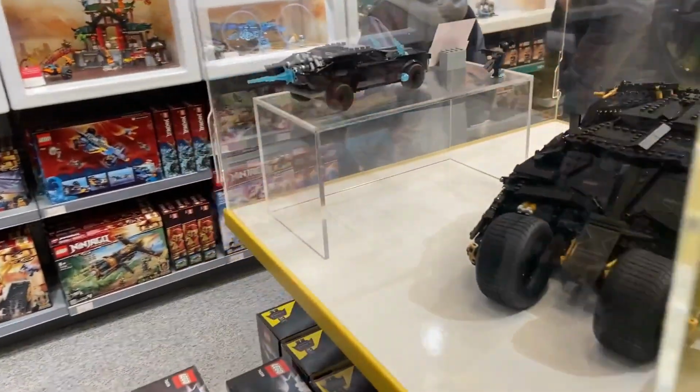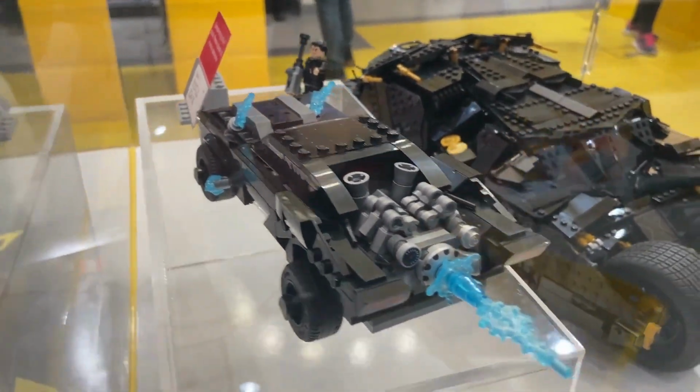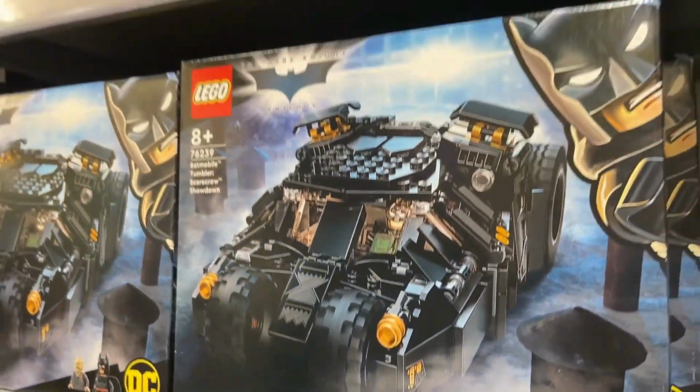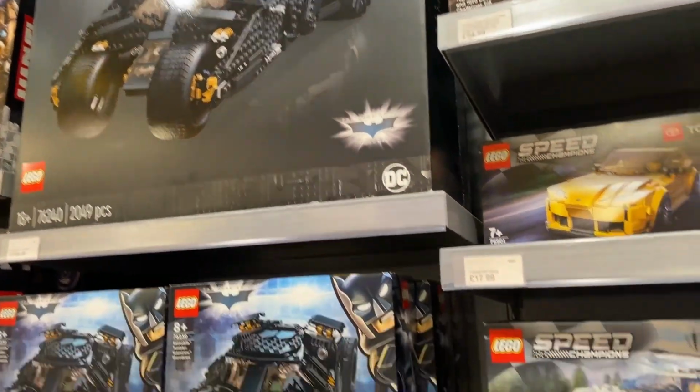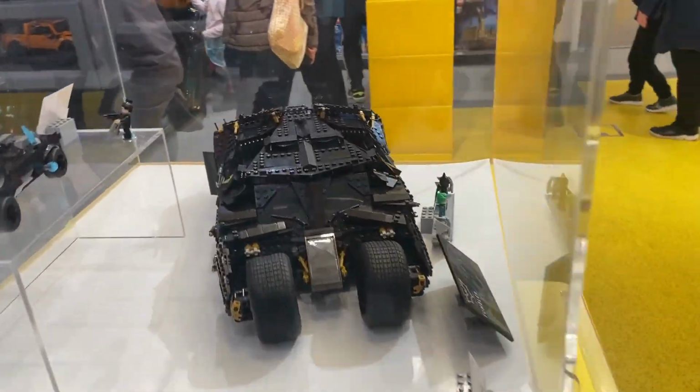Anyway, we've got the new Batmobile over here, or rather the 2022 version of the Batmobile. We've got that tumbler here as well, the smaller version of it. And there's the big one. The thing I'm a little bit stressy about is I can't find any Batwings.